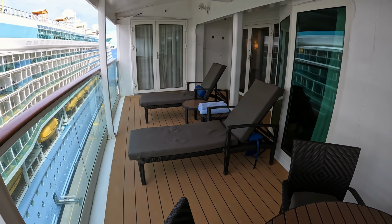So I really hope you enjoyed our tour of the Royal Suite on Independence of the Seas. We've really enjoyed staying in this room. It is a spectacular room. We've never actually stayed in a room of this category, so it was very exciting for us. And it was also exciting to get to film it and share it with all of you. Now, I always ask the question, would we stay in this room again? Well, obviously the answer is definitely yes. This room is spectacular. There is not much you can criticize about this room.